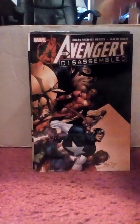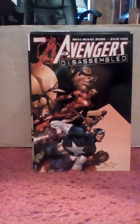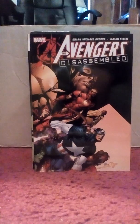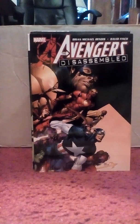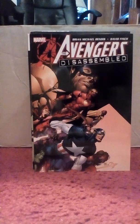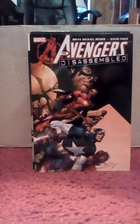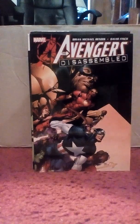Picked up Avengers Disassembled. This collects Avengers number 500 through 502. It's got really good artwork. It was written by Brian Michael Bendis, David Finch artwork. Just a really cool story, and it's good to have all those issues under one cover, so you can read the whole story at one time.